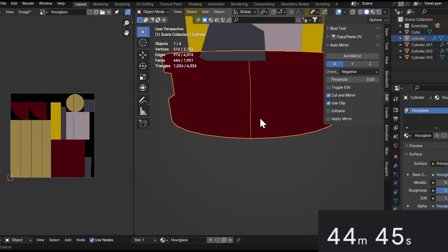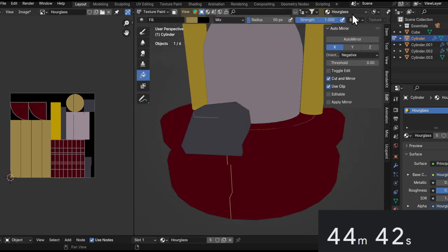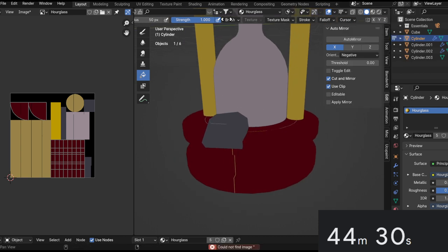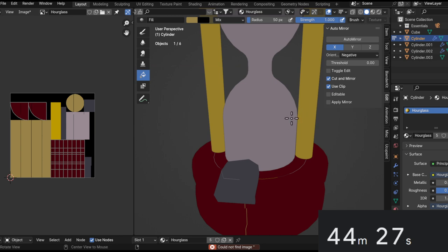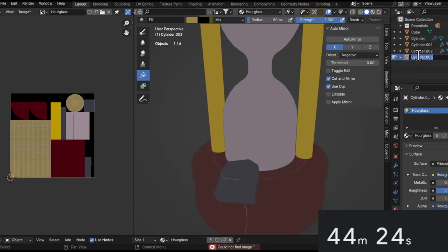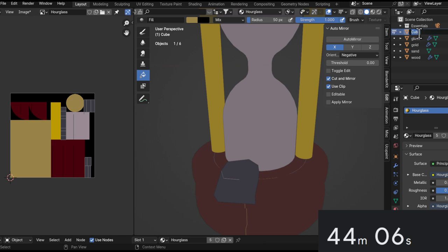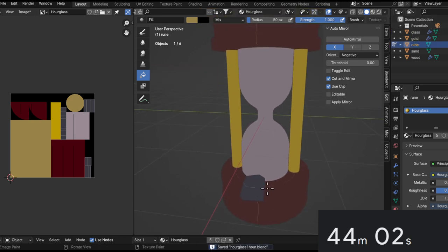I feel like there's some bleeding, so I think I need to fix that. Let me go to, where are my settings? Options, bleed, there it is. Apply. Okay, well, that didn't work. Let's go to these. I probably should name these. Sand, glass, gold, wood, rune. There you go. Lovely.